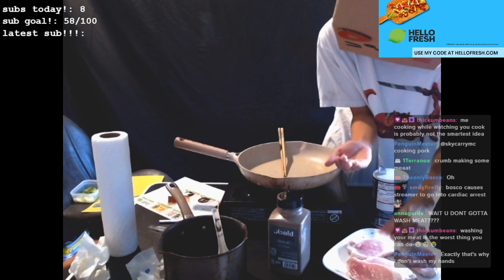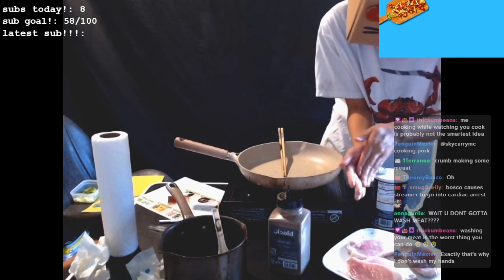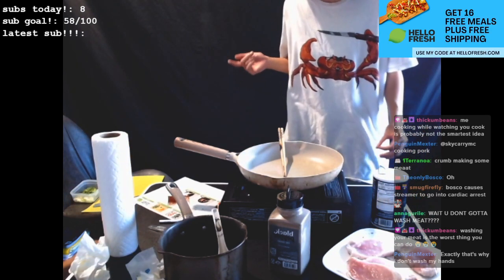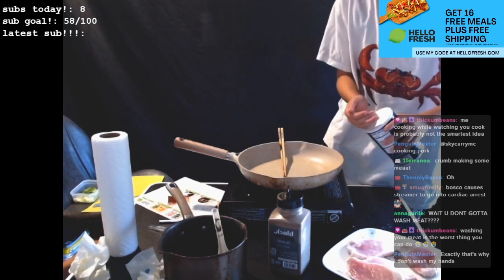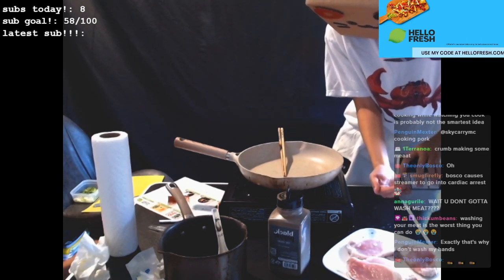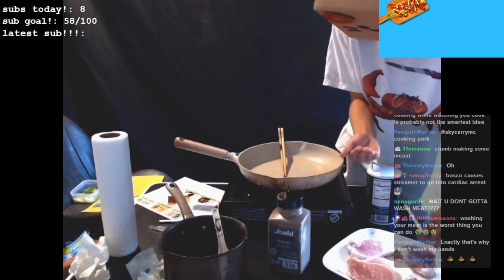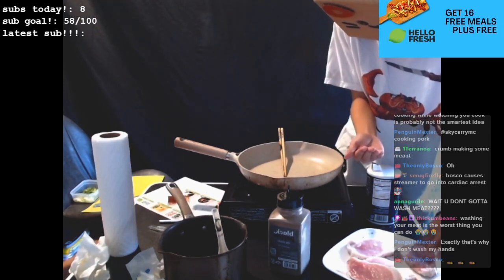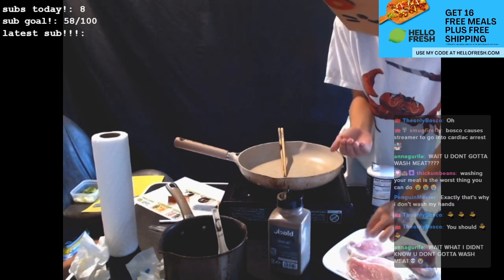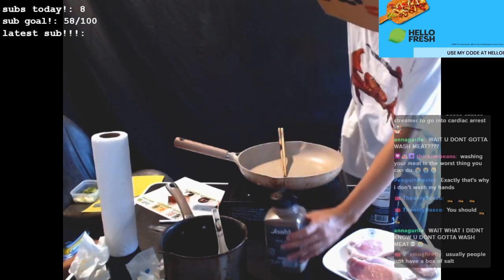So, get some salt. I should really invest in a salt grinder. Or is it a salt shaker? I think it's salt grinder. Washing your meat is the worst thing you can do. I think washing your meat is bad because it just gets the stuff everywhere. Don't wash your meat, guys. That's like the one thing you shouldn't do. And also put it at the bottom of the fridge.